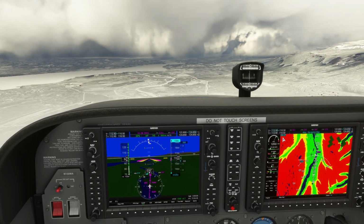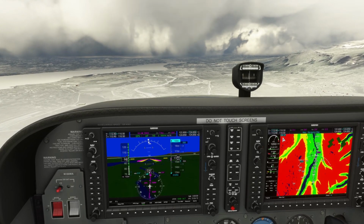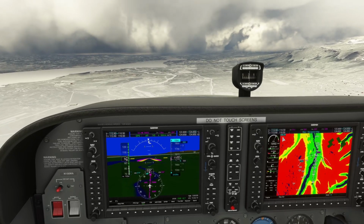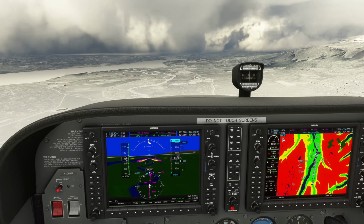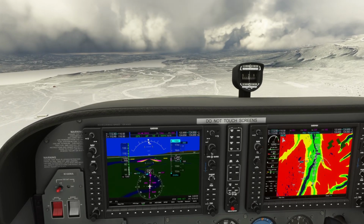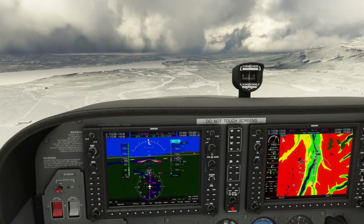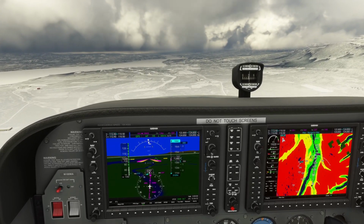At least there's a lot of places to land here if you have an engine out, which I'm hoping to see, or experience with the WB-Sim 172, hopefully due to a failing system and not due to how badly I fly. So there's that. 1,000 foot coming up.